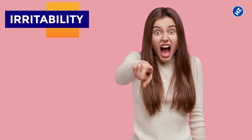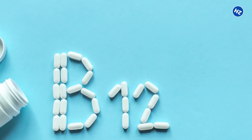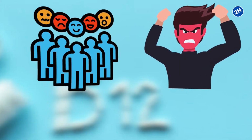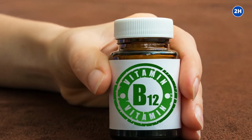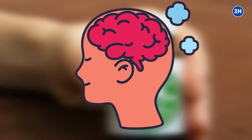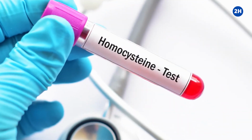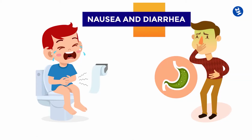Number 7. Irritability. Being undersupplied in vitamin B12 can affect an individual's mood, possibly producing irritability or unhappiness. There is a requirement for more investigation into the association between vitamin B12 and emotional health. One concept is that vitamin B12 aids in breaking down a brain compound known as homocysteine. Having an excessive amount of homocysteine in the brain can cause emotional health concerns. Number 8.